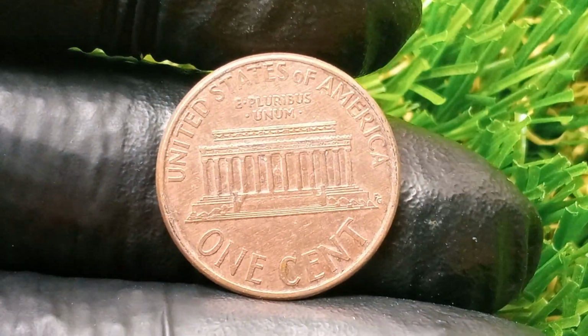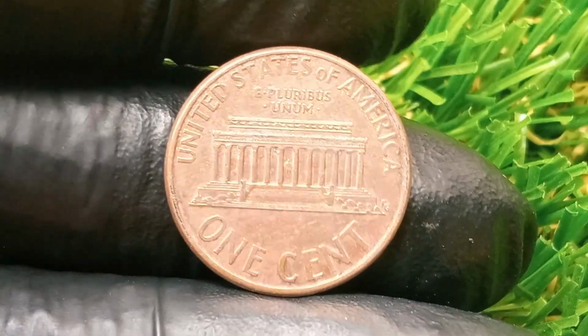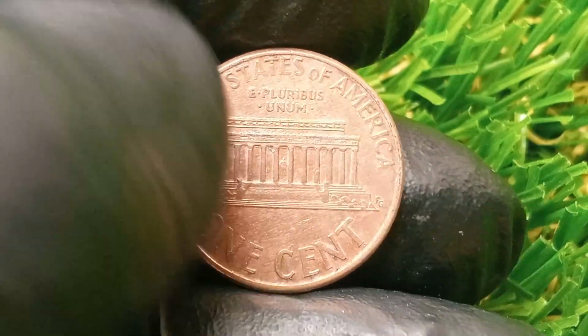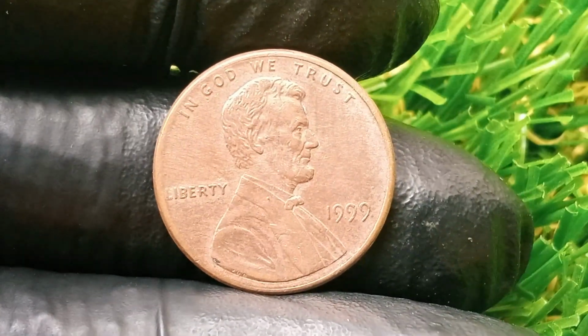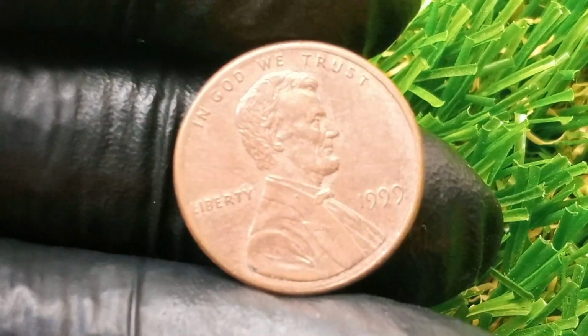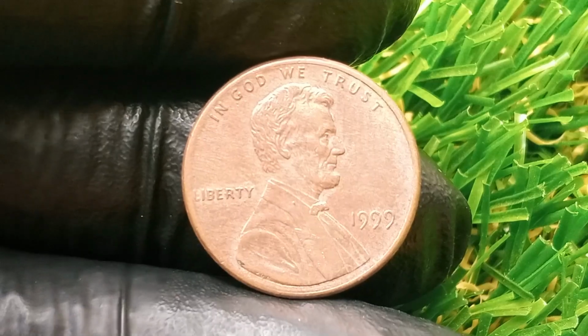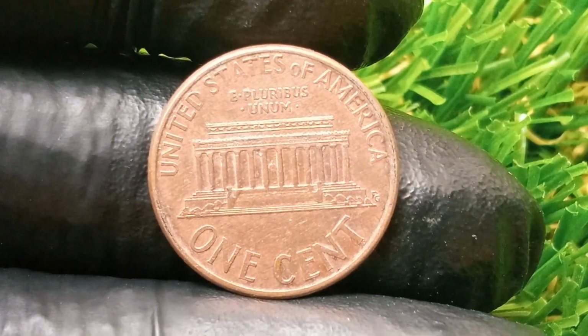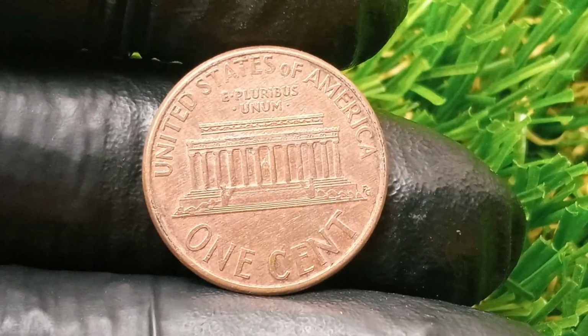And the result of this discovery was an explosion of interest in the 1999 penny series, with amateur and professional collectors alike scouring their collections, bank rolls, and pocket change for even the faintest sign of similar errors. And while a few lesser examples have emerged with minor doubling or weak off-center strikes, none have come close to the complexity, rarity, and flawless preservation of the original $42 million penny, which has since become one of the most referenced coins in modern U.S. numismatics and serves as a powerful reminder that the smallest denominations can hold the greatest value when history, error, and rarity align.